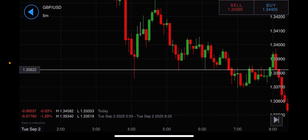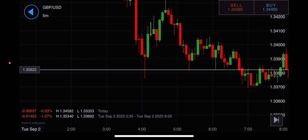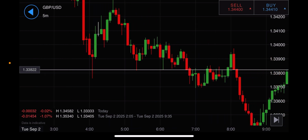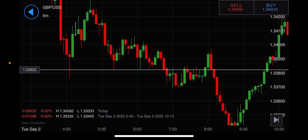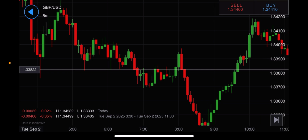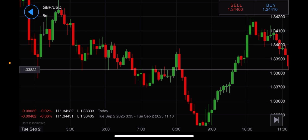So we have a low set just after 4 a.m. We then retest that a bit after 5 a.m. and after 6 a.m. But then before 7 a.m., we breach that low and make a new low. But now we would, at least at the time, appear to be marking a new low.